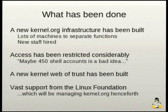So what's been done? We have a totally new kernel.org at this point. They basically threw it away, got a bunch of new hardware and started over again, built a new system with things much better separated, hired some new staff to help manage it. It occurred to somebody that maybe having 450 shell accounts on the master machine was not the best of ideas. So access rules have been tightened considerably at this point. There are no more shell accounts for all practical purposes.